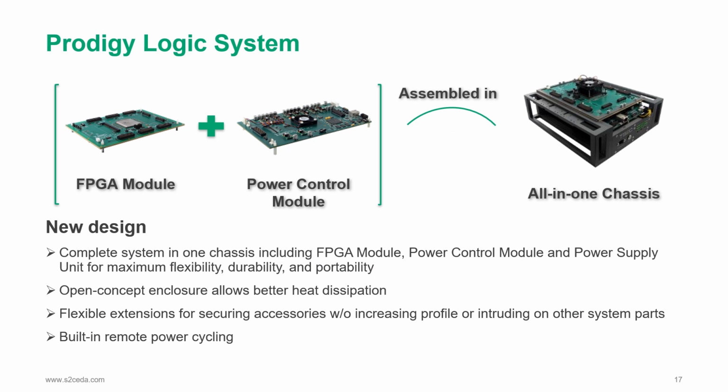Logic System is both a modular and an integrated design combining one or more FPGA modules, a power control module, and a power supply into an all-in-one chassis. This design offers better heat dissipation, and the chassis supports flexible extension to allow more secure attachment and easier transport. And the built-in power supply supports remote power cycling capability.